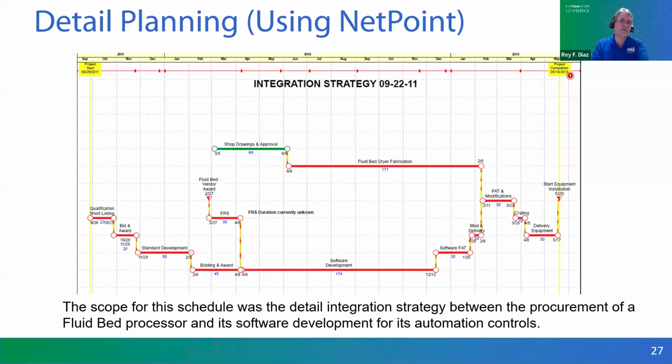In this particular case, we are showing an example where the owner of the process is discussing with the manufacturer of the particular product how his lead time could affect the rest of the process. And this is being done in real time. You can do a couple of scenarios, drag and drop the activities, all at the same time having a fully integrated schedule that allows everybody on the call to see how all the pieces fit together.